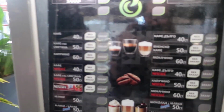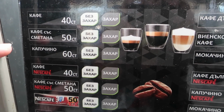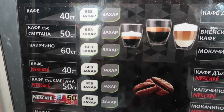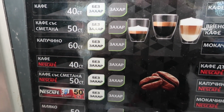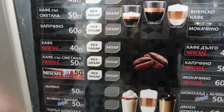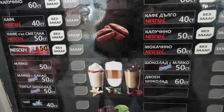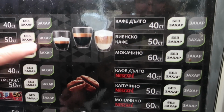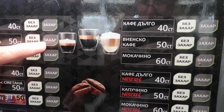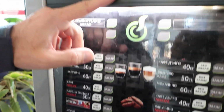Excellent. We bought our tickets, we're feeling all pleased with ourselves. So today's challenge is to get a coffee out of the coffee machine. This looks so interesting. There's all sorts of things that some we understand, some we don't. Coffee with smetana, which is cream. Cappuccino, 60. There's cafe 40, cafe with smetana, that's with sugar. I don't know. All sorts. Tea's 40. What are you going to go for, Mandy? I have no idea. I'm sort of doing this for the fun. I'm going to try with a smetana, and that's with sugar, or there's sugar. It's probably without, isn't it? Oh, I can't remember.